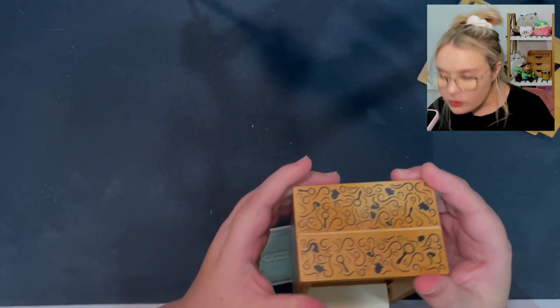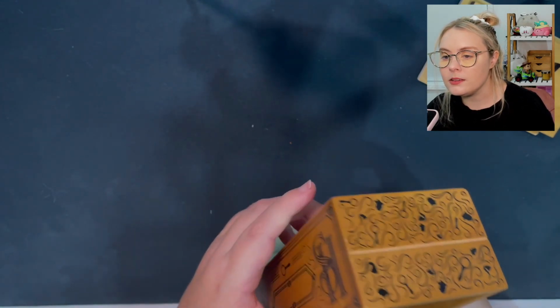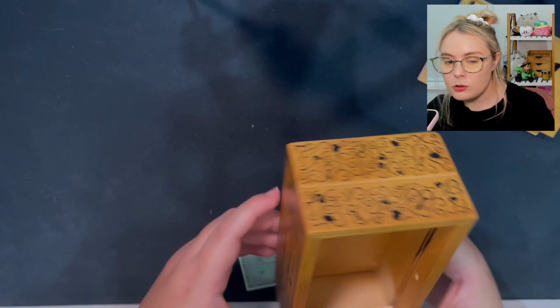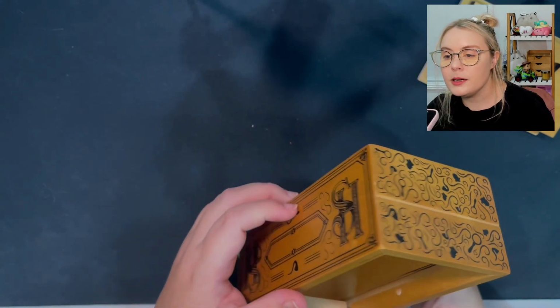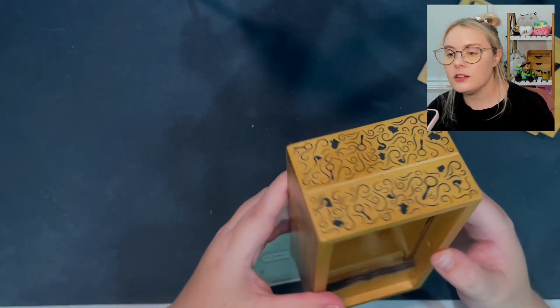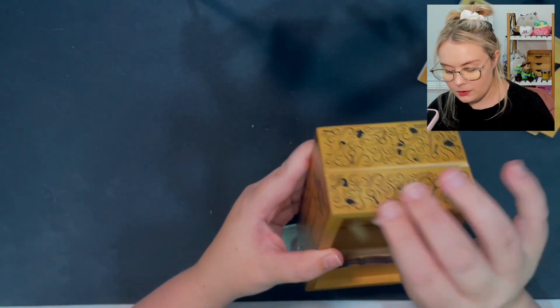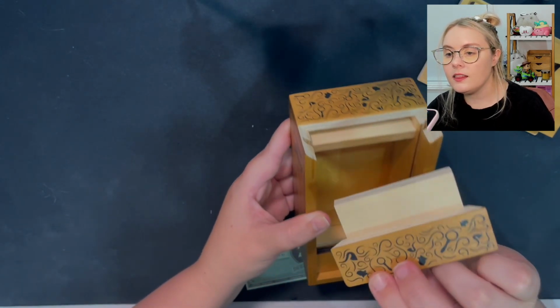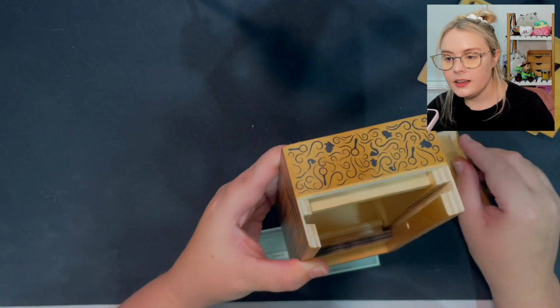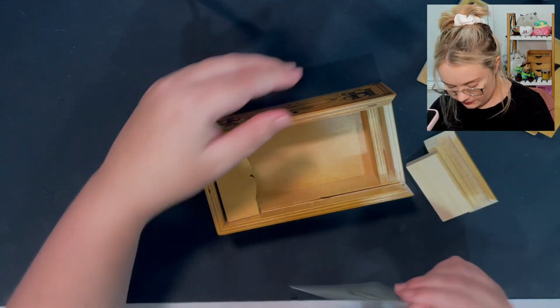I mean, for a $30-something puzzle box, this is incredibly well made. I was not expecting that from this purchase. That does not look like it comes off at all, and this whole thing pushes off. It didn't want to come at first, it was a bit stuck, but now it comes a lot easier. That just comes out. And then you're able to slide the lid off.